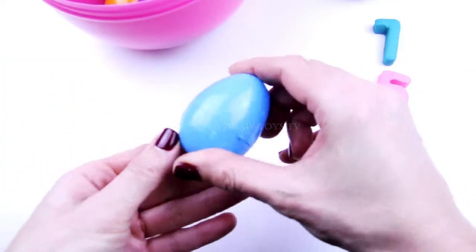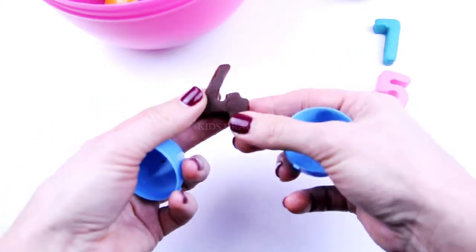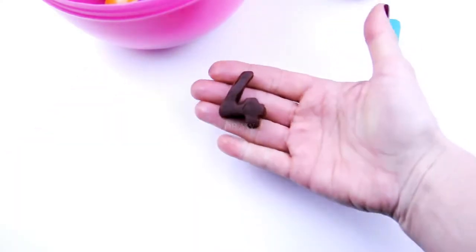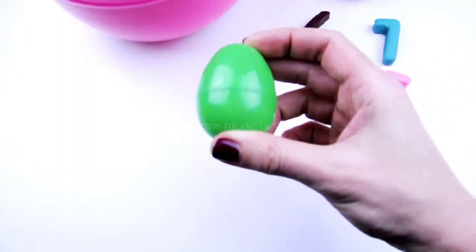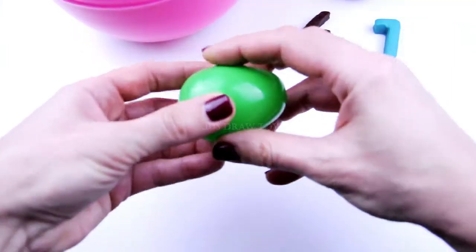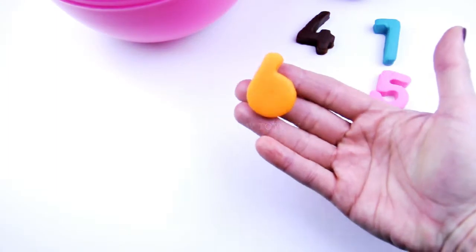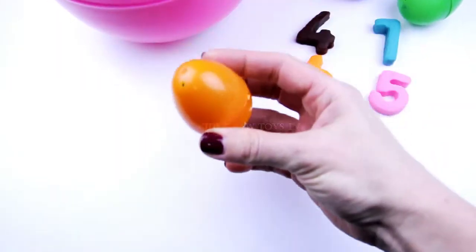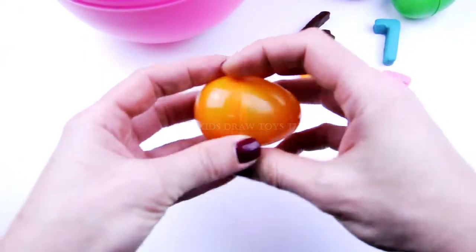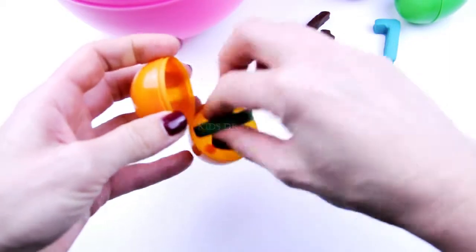The number 4 was hidden in the blue egg. And in the green, wow, see the number 6. And what is the figure in orange? Yes, it's 9.